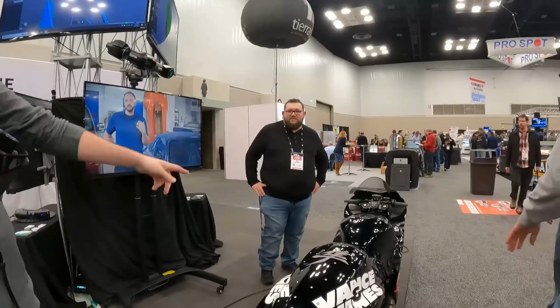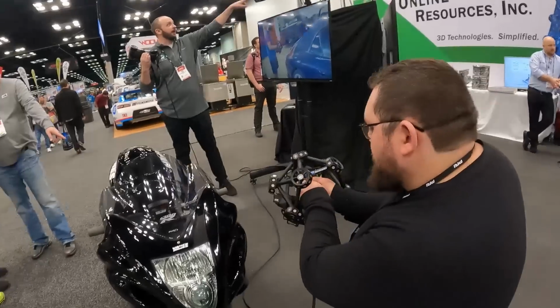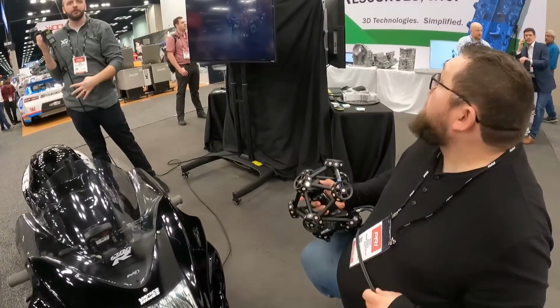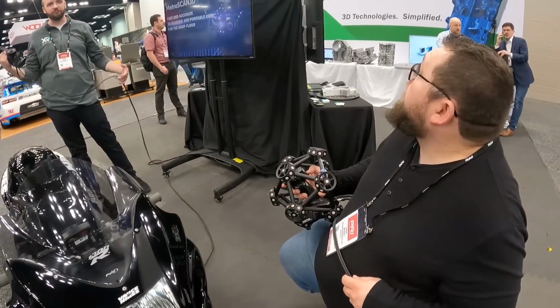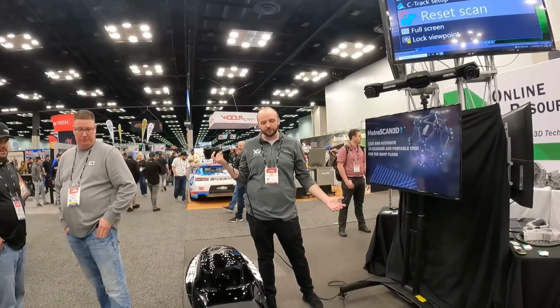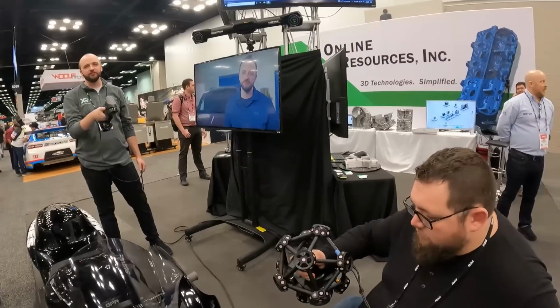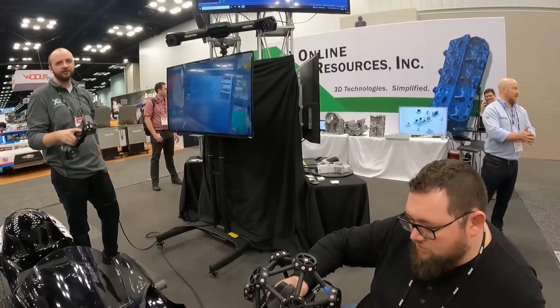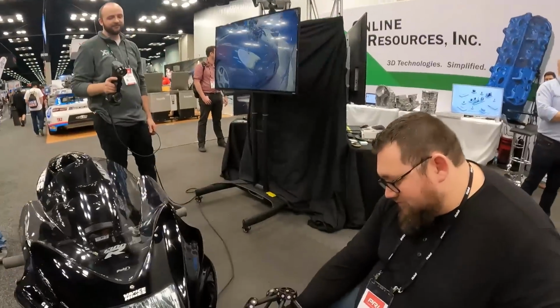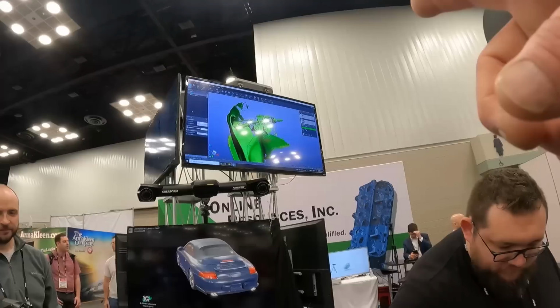That's where the MetraSCAN, the big guy over there, comes in. If we were doing this right, we wouldn't even put them on. So this camera right here tracks that ball. So you can scan a full car, almost with no dots. If we had a proper setup, we can scan this whole bike in probably 20 minutes. That's their top of the line. That costs $120,000. You have to be scanning a lot of stuff to pay that off.